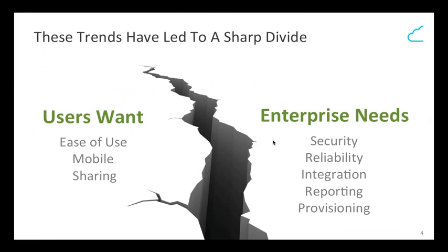The IT department, typically they're kind of seen as the bad guy. They want to control the use of applications. Obviously they want to look after the security of the content. They want to make sure that applications being used are reliable and integrate with other business tools provided by the company. They also want to be able to report and have a full audit trail of what's happening in the company. And they don't want unnecessary administrative overhead, so they want to be able to provision users nice and easily within these applications that they're using in the office.